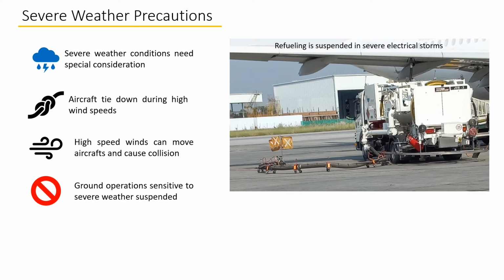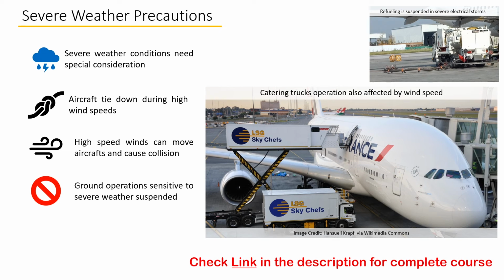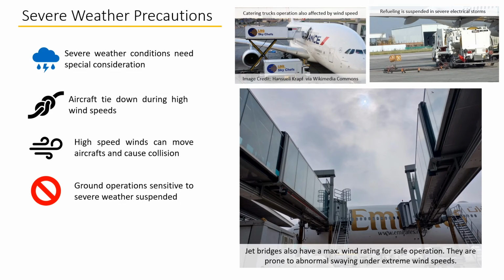Secondly, some aircraft ground operations are suspended under severe weather conditions. If you remember, we had discussed in the aircraft refueling ramp safety aspects that refueling is suspended if there is risk of severe electrical storms. Similarly, operation of catering truck is also suspended if the wind reaches a speed that is greater than the capacity of the catering truck. In the same way, jet bridges also have a maximum wind rating over which they must not be operated. Under severe weather conditions, jet bridges must be retracted with chocks applied on their wheels to prevent movement due to wind forces.